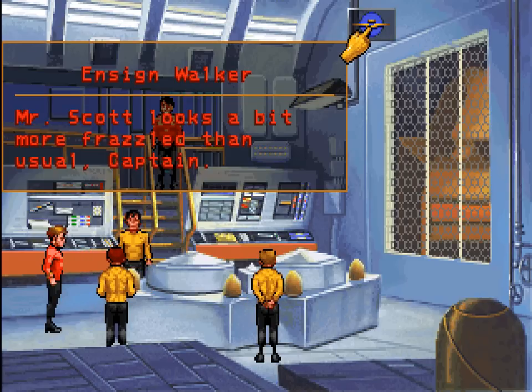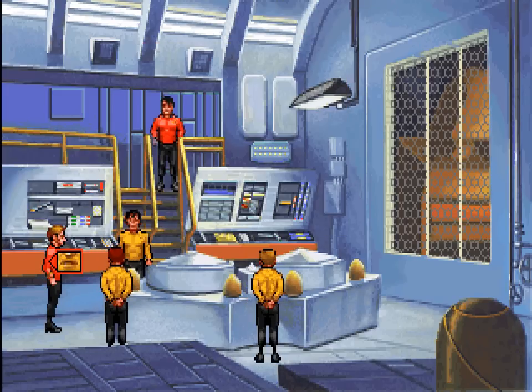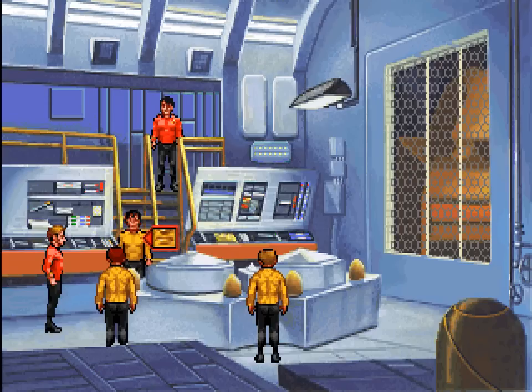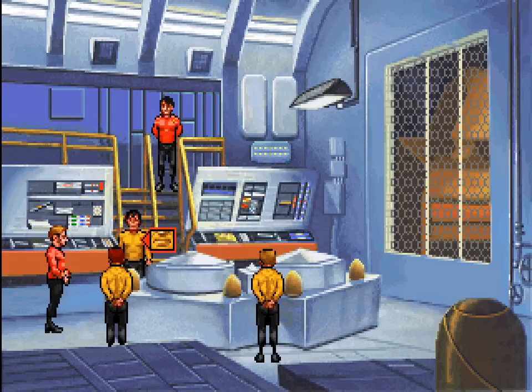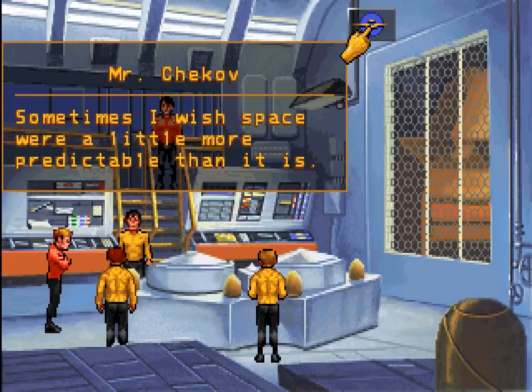Okay. Mr. Scott looks a bit more frazzled than usual, Captain. Well, what do you expect, man? I'm not a miracle worker. There's only so much a person can do. I think you're selling yourself short. If there's anybody who's a miracle worker, it's you. Or really any other of the engineers of any of the Star Trek shows we've seen. You know, it just wouldn't be the Enterprise without a crisis. Sometimes I wish space were a little more predictable than it is.